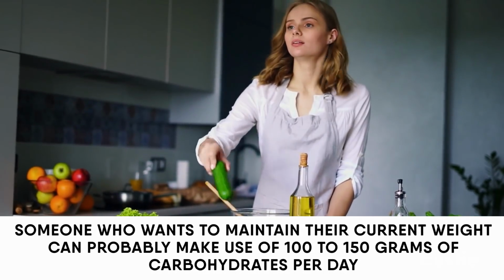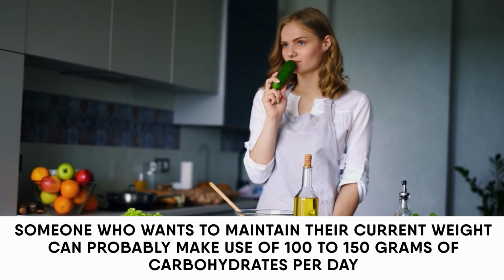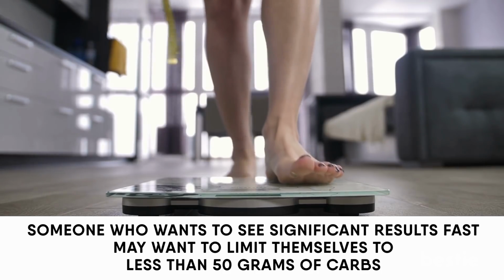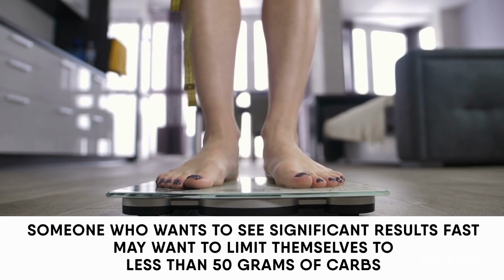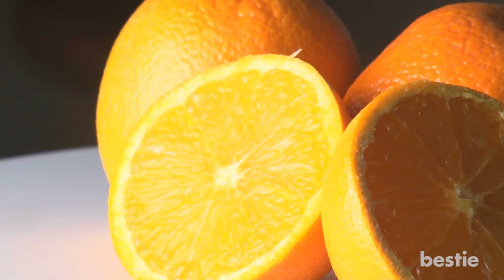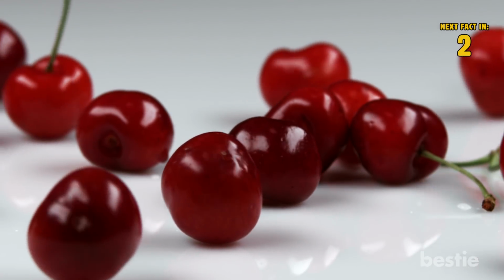While someone who wants to maintain their current weight can probably make use of 100 to 150 grams of carbohydrates per day, someone who wants to see significant results fast may want to limit themselves to less than 50 grams of carbs. In these cases, you'll want to avoid certain fruits that contain higher concentrations of carbs, and limit your fruit intake to berries that are low on the glycemic index.